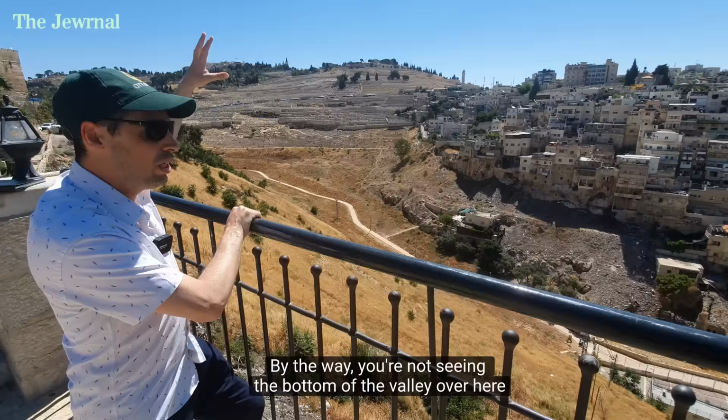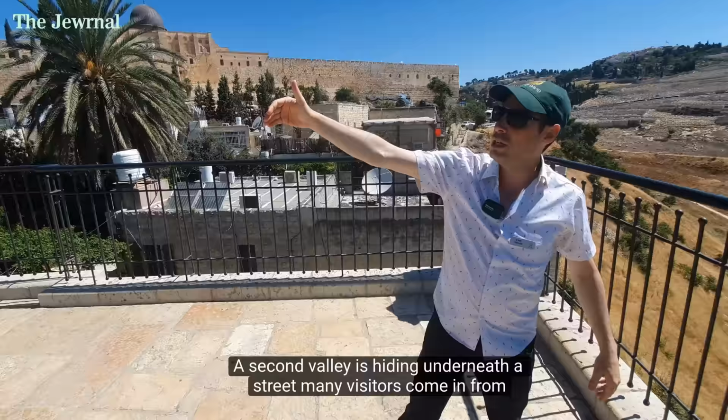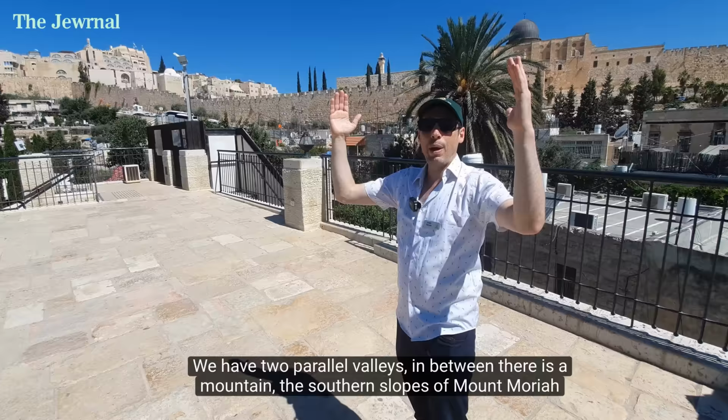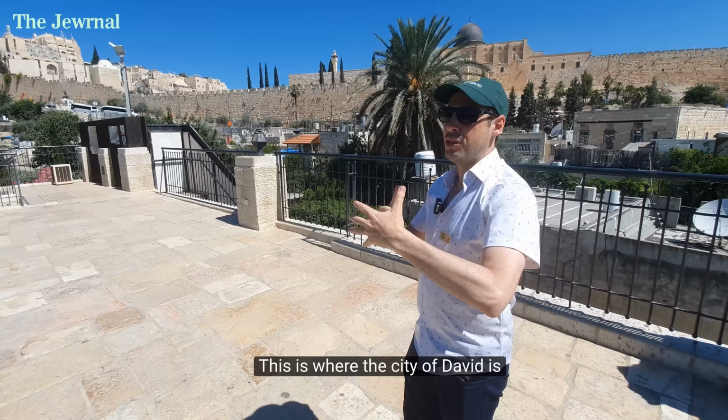A second valley is hiding underneath a street many visitors come in from. This street runs parallel to the Kidron Valley. We have two parallel valleys. In between there's a mountain, the southern slopes of Mount Moriah. This is where the City of David is.